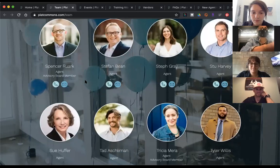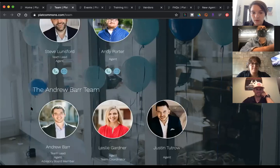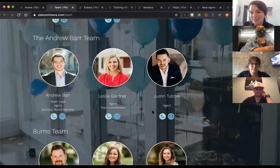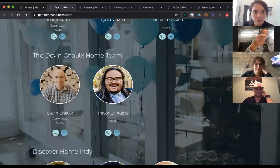And then I'm just going to scroll down a bit further so you can see we also have all of our teams listed. So you can go through here and see like, oh, who's on the Andrew Barr team? Ah, got it. That's Leslie and Justin. Good folks. Anyway, it has all that listed out there if you ever wanted to see that.